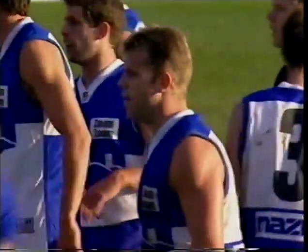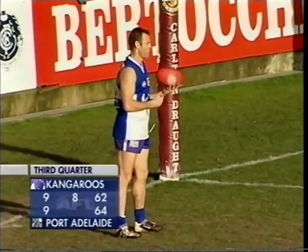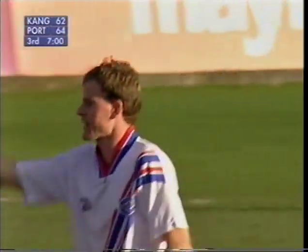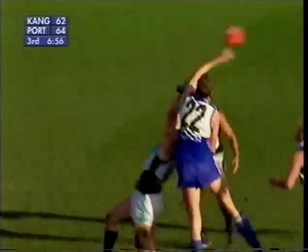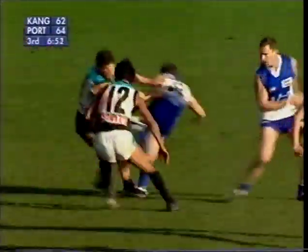It's Port Adelaide by 2 points. We're into time on in this third term. It'll be David King to bring the ball back into play for the Kangaroos. That would have been some mark by Glenn Archer. King kicks the ball high and wide. Looking for Spider, clever tap on. Makepeace needs a kind bounce, needs support.